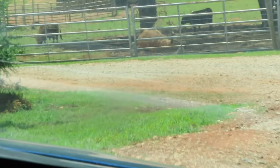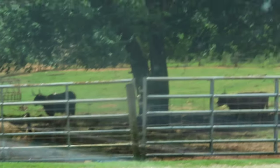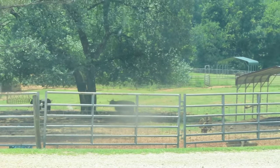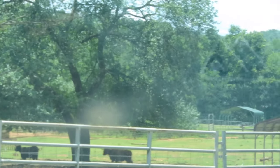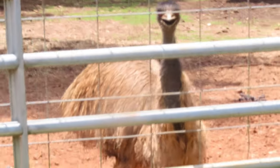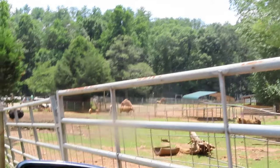Maybe there's an emu. Native to Australia, the emu can run up to 3 miles an hour, jump 7 feet high. It says this way, please, so we're going to the left. Got an emu and some more. I'm just going to start saying cattle. I know for a fact that black and white one's a cow, but the rest of them I can't identify. Oh, there's the petting zoo. There's the camel in the back. There's an emu. Please do not lean, climb. There's a little baby one here. There's some pigs in the back.